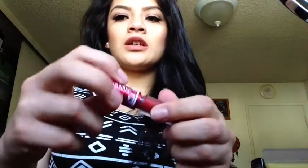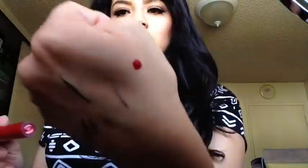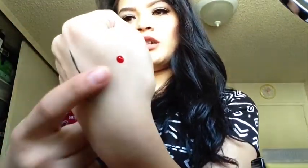Hi YouTube, well this is my IMATS haul, and the first thing that I purchased was this Lime Crime lipstick in Red Velvet, which looks like this. Isn't the packaging so cute? From Lime Crime. Looks like this. Let me swatch it for you. And it's like a true red. Like, there we go, right there. I haven't tried it out on myself yet, but I'll get to it.